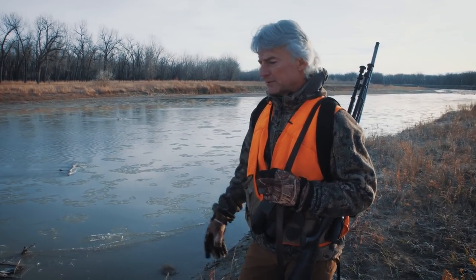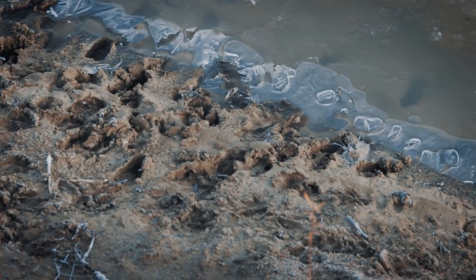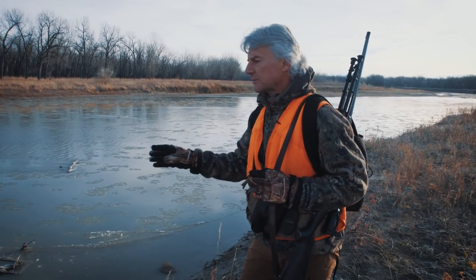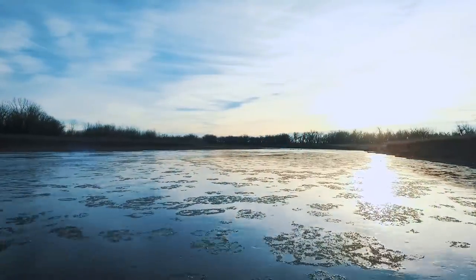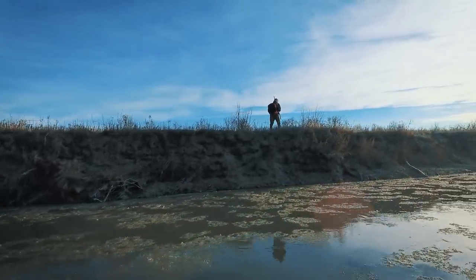This is it. You can see all these trails where they've run down here, coming down to get water. Even as it's freezing up, they found these pockets right here where they can get down and still hit this open water. It won't be long and this will be completely froze over. But this is perfect conditions for whitetail hunting.